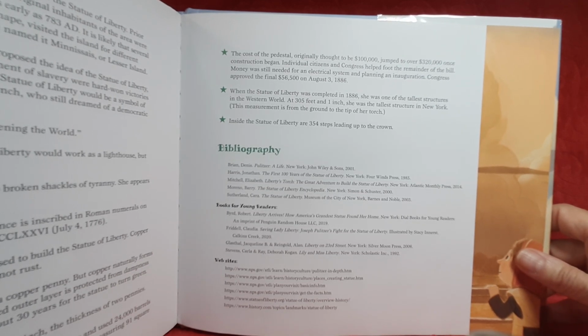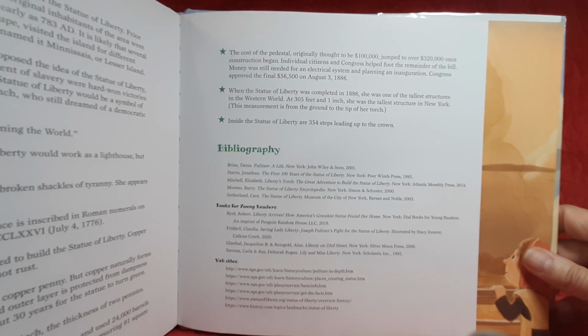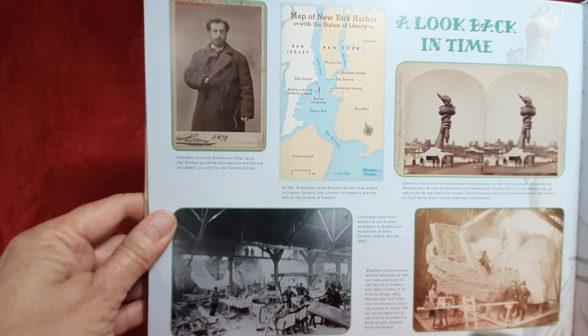When the Statue of Liberty was completed in 1886, she was one of the tallest structures in the Western world. At 305 feet and 1 inch, she was the tallest structure in New York, and that measurement is from the ground to the tip of her torch. Inside the Statue of Liberty are 354 steps leading up to the crown. And then here's more information that you can pause and read if you care to.